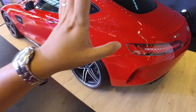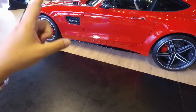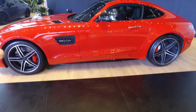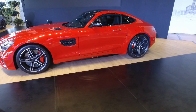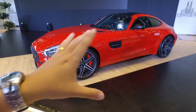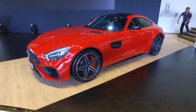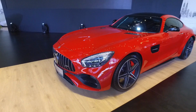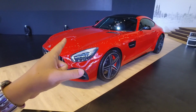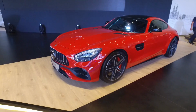So between the GTC and the GTR, they are mechanically identical. They are more powerful than the GTS, but the GTC is a more road-focused variant, whereas the GTR is basically the mechanical equivalent of this, but in a much more aggressive setup, in an almost track-ready setup. This is the road-going version of the GTR, if you want to put it in the simplest terms.